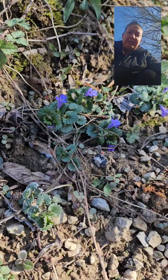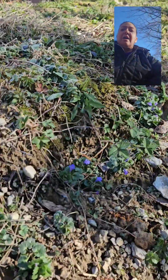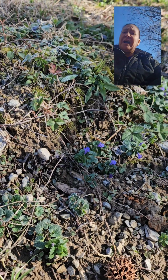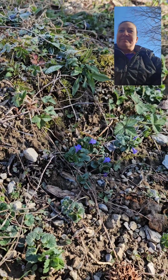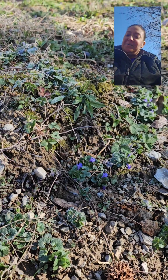So that is one that to me looks similar to the wild violet that I wanted to cover, and it's very beneficial. I actually suffer from asthma, so I will be grabbing some of that up later on today after the sun comes out, the frost is gone.